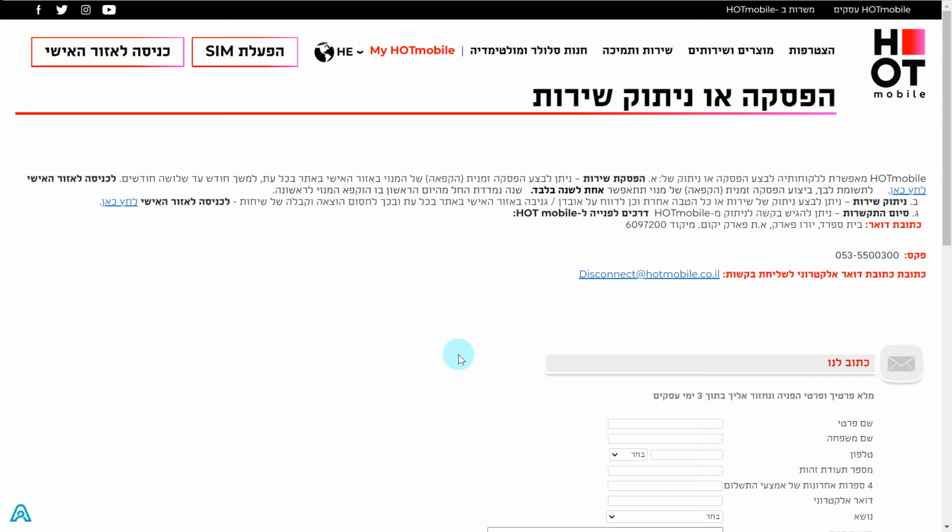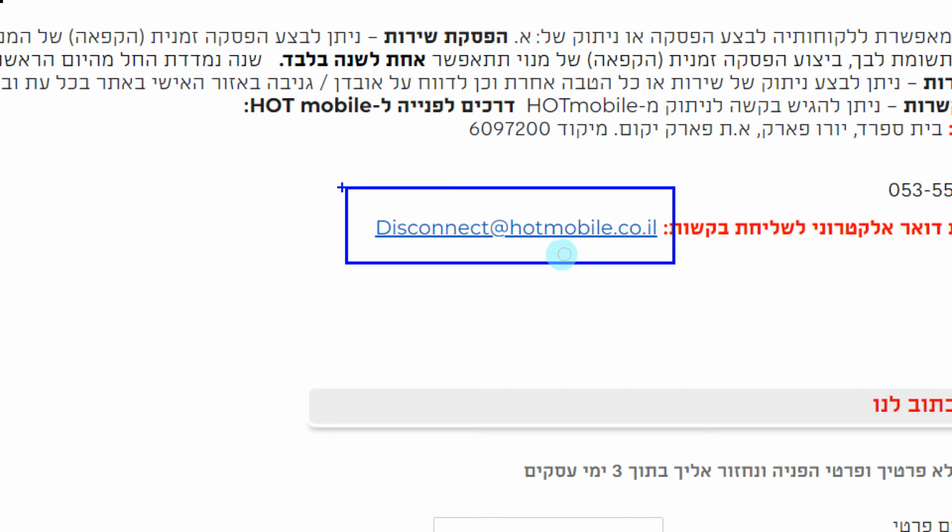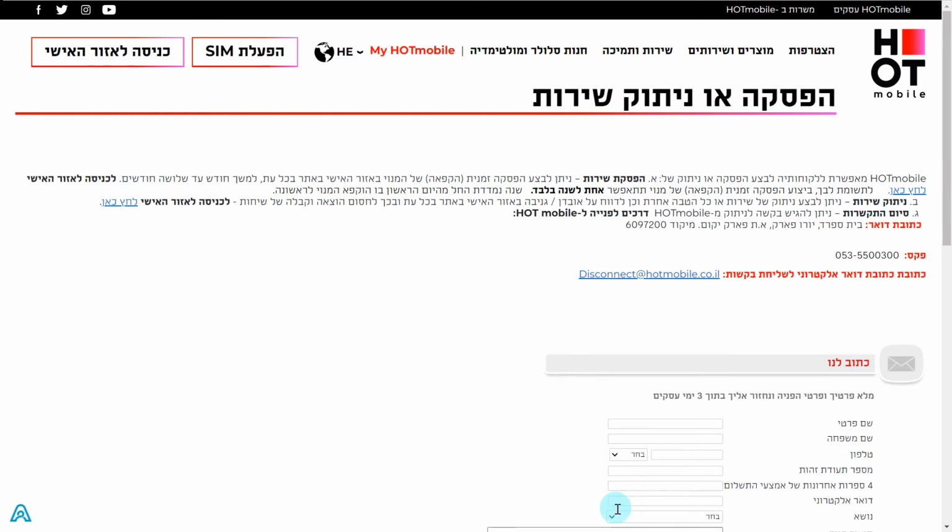The page you see here is where you can contact Hot Mobile online to make changes to the line or disconnect the service. This page is only available in Hebrew. You can also email Hot Mobile directly to have the line disconnected. The email address is disconnect@hotmobile.co.il. You will need to include your account details in the email.